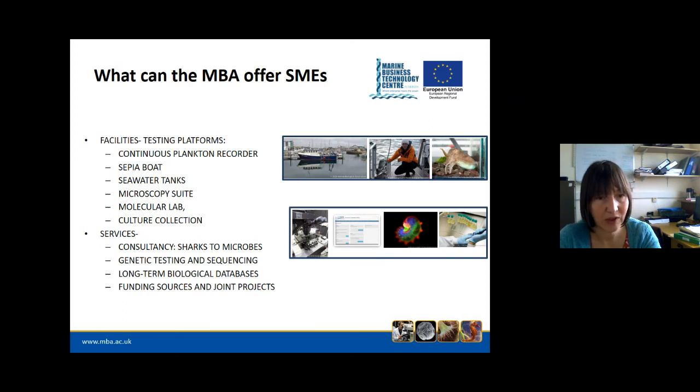The microscopy suite, which was covered before, the molecular lab and the culture collection, but we also offer services from consultancy to people who are interested in a project but want some further information. We offer genetic testing and sequencing and the use of our long-term biological databases. And that's all I want to say. Thank you very much.